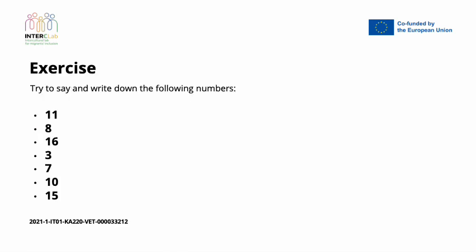Now it's time for our first exercise. So as you can see, we have a set of numbers, and what we're going to try to do is say those numbers in Greek and write them down. So they are all the way from 0 to 19, which is what we have learned so far. So let's try on your own, and then I will show you which are the correct responses.